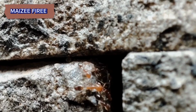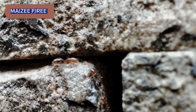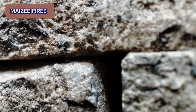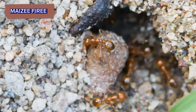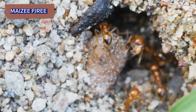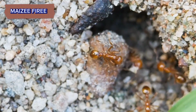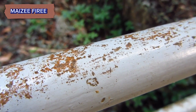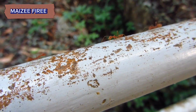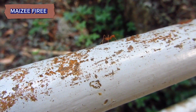If you're unsure whether the ants you're observing are fire ants, it may be helpful to consult with a pest control professional or entomologist for proper identification. They can provide expert guidance and help develop a strategy for managing fire ant infestations if necessary. If you're unsure whether you're dealing with fire ants, it's always a good idea to consult with a pest control professional or entomologist for proper identification.